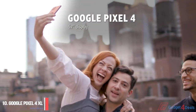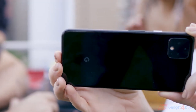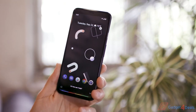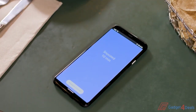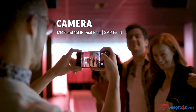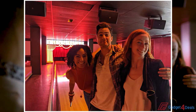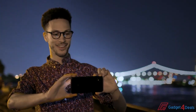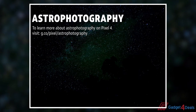Meet the Google Pixel 4 and Pixel 4 XL, a phone made the Google way, built around the helpful Google software you know and love, that's always getting better. The software in Pixel 4 helps you take studio-like photos virtually anywhere with no editing required, and take incredible pictures at night with Night Sight. It's now faster and easier to use, and can even take photos of the Milky Way.